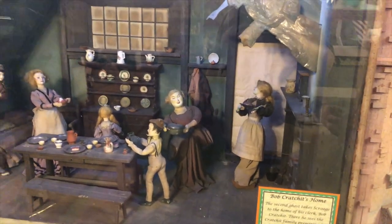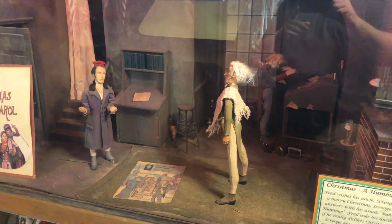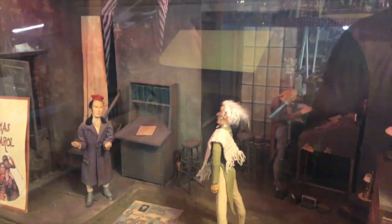So Bob Cratchit's home. No, we went the correct way. He had the ghost of Jacob Marley, that's who comes first, remember? In the first box. And right here is Christmas, a humbug. It's the story of A Christmas Carol by Charles Dickens.